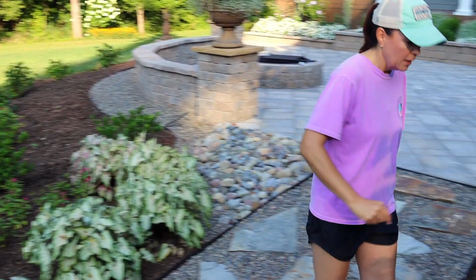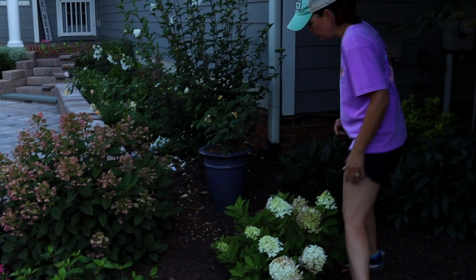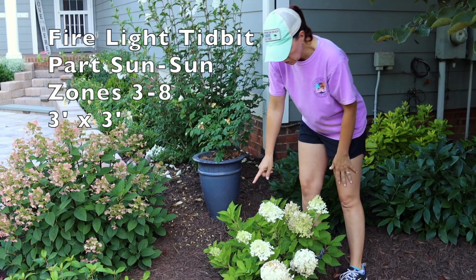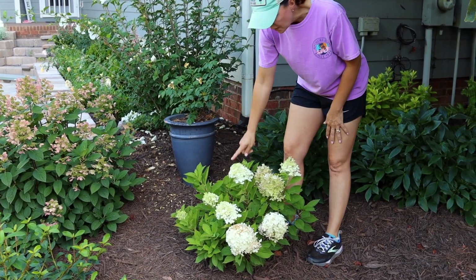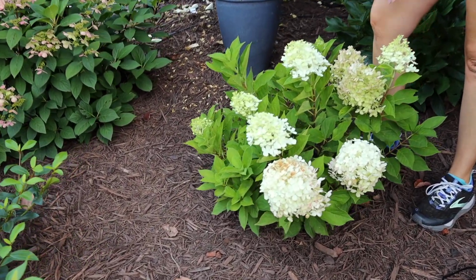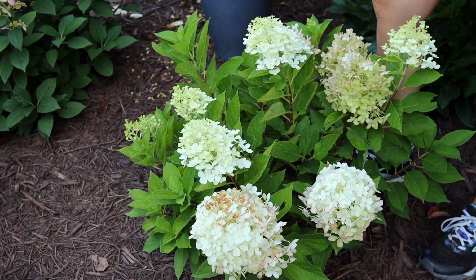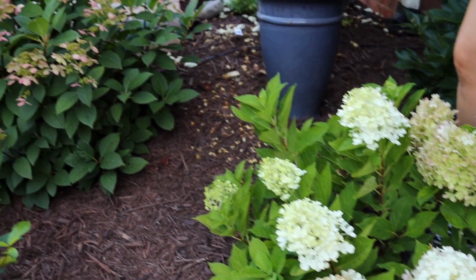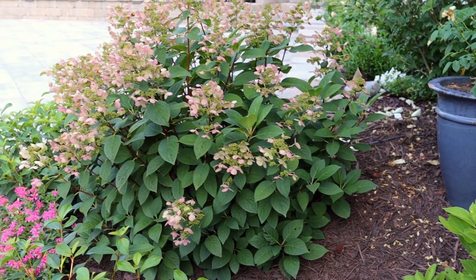Over here, Firelight Tidbit. New hydrangea from Proven Winners. This is Firelight on a very small scale. So you can see the new blooms, of course, of that classic creamy white. And then these are already starting to get some little pink hues to them. So this Firelight Tidbit, if you want a beautiful panicle, gives you gorgeous colors, lots of blooms, but you don't have the massive room for it, like the traditional Firelight, Tidbit would be a great one. I think it's only like 2 feet tall.